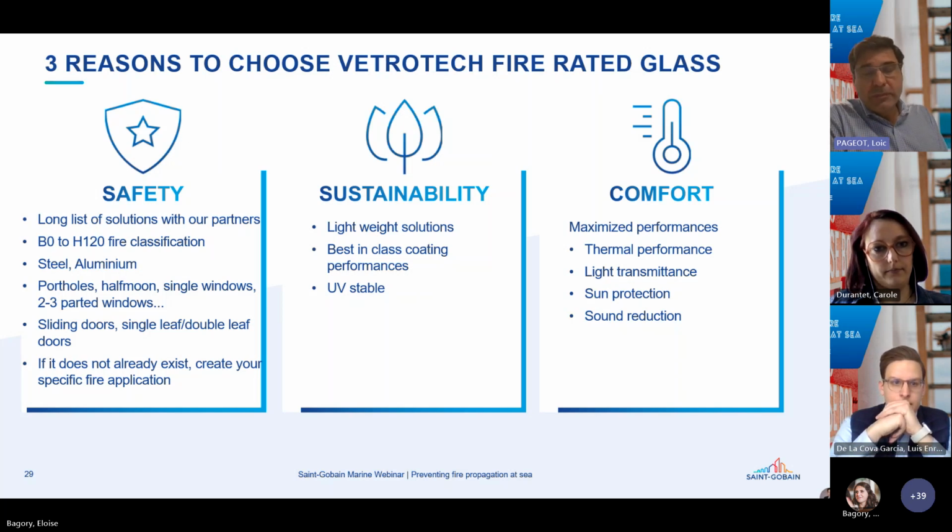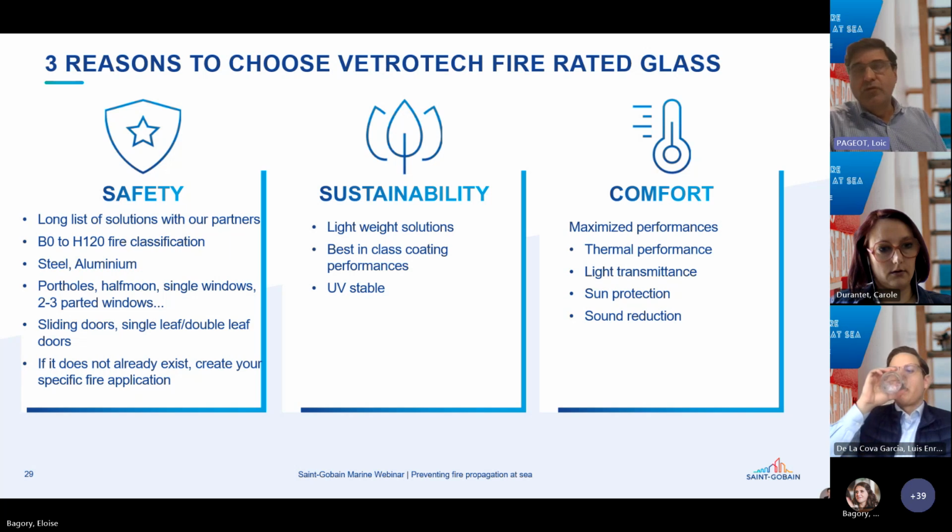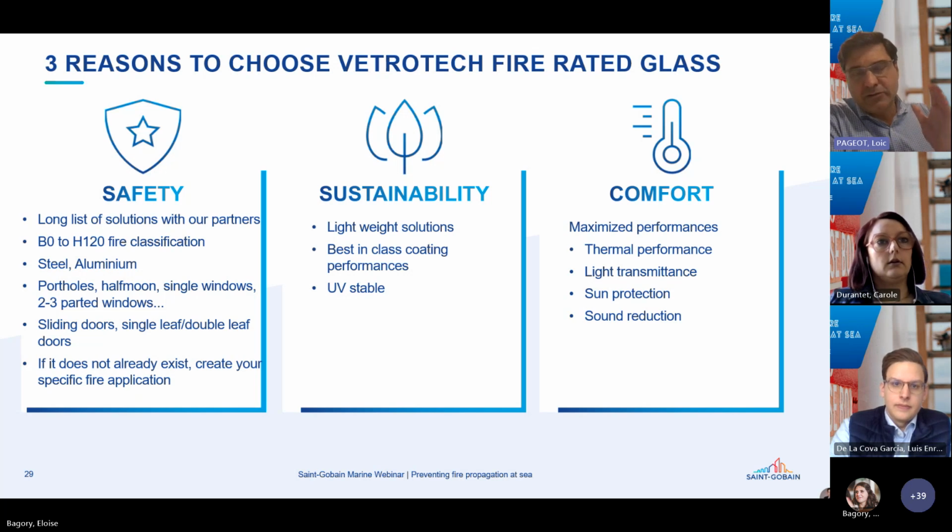So now, in the next slide, just to remind you what we are able to do. We have different solutions depending on the duration you need. If you need integrity or integrity plus insulation, we can do it, and we provide glass to frame makers who are using steel or aluminium, different shapes, different functionality, always focusing on sustainability.